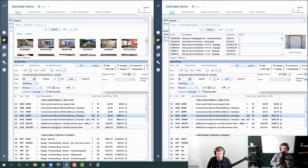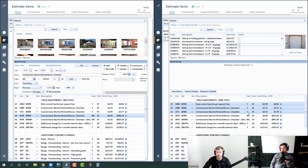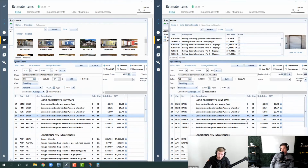WTR BAR, but it's not for DMO BARR. Yep. Fun quirks of default calculations. What he's referring to, by the way, is when I enter these line items, these top 3 DMO, HMR, TCR bar all have a default calc of 1, just puts in 1 there for me. But WTR bar, its default calculation is a variable WC, walls and ceilings.